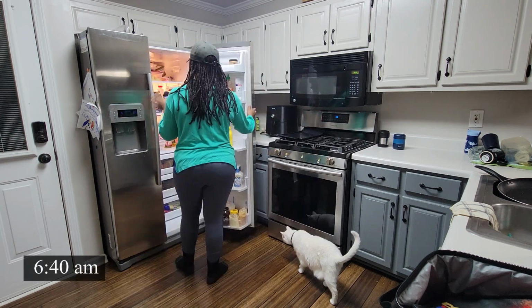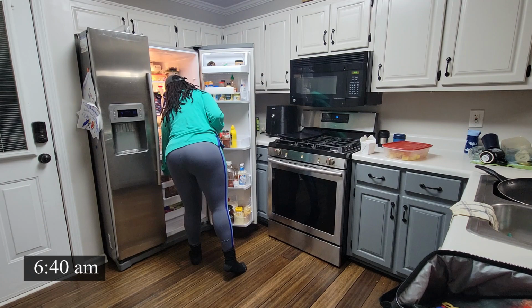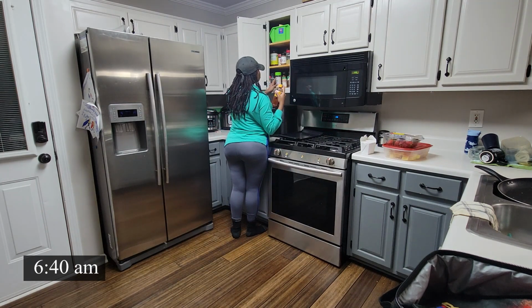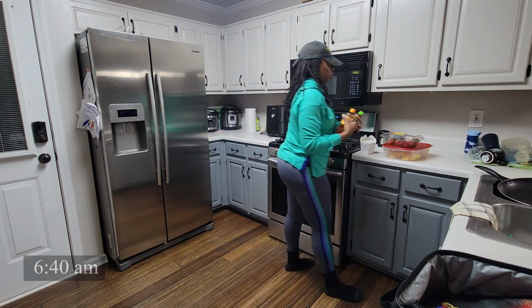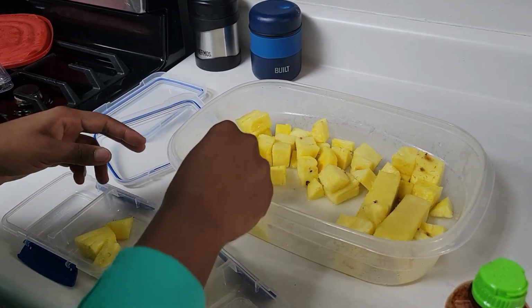And I'm just putting together the boys' lunches. I threw some popcorn chicken in the air fryer. Going to heat up a little bit of white rice, and then I'm packing them some fruit. Do you want sauce and seasoning on your fruit?